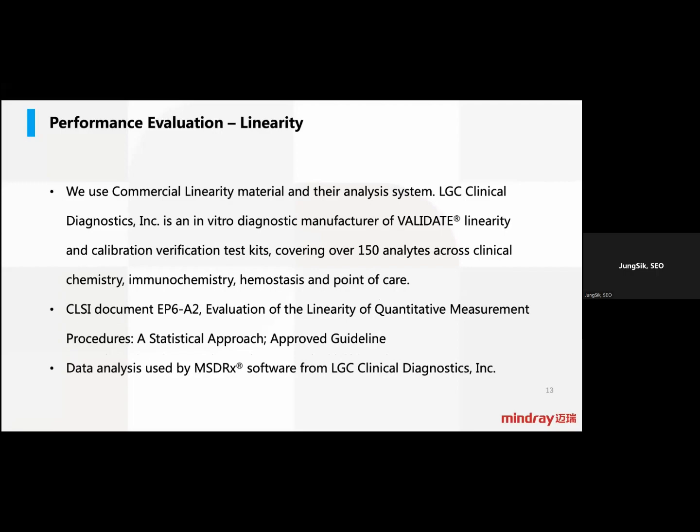Linearity. For linearity, we used a commercial linearity material. The company name is LGC Clinical Diagnostics, and the brand name is Validate. Also we followed the CLSI document EP6-A2, evaluation of the linearity of quantitative measurement procedures, and the data analysis used their own software, MSDRX.